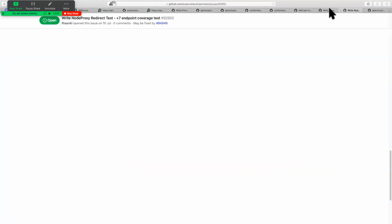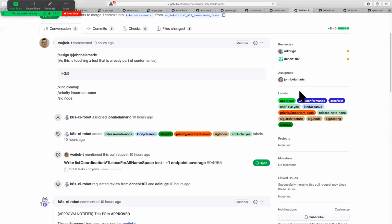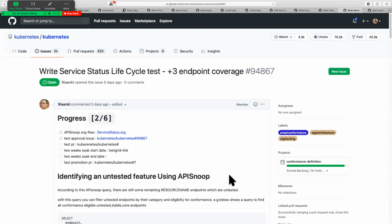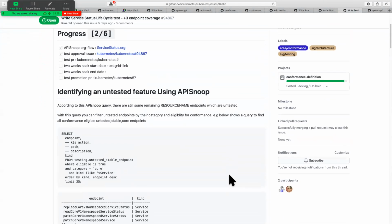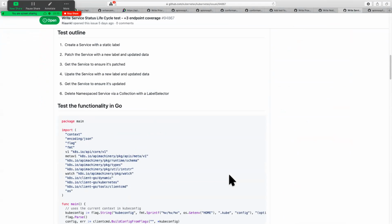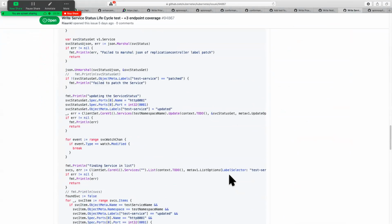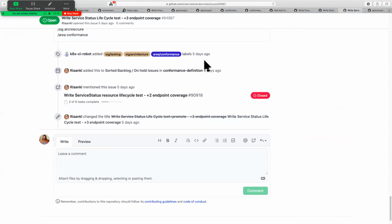Then the next point is the write service status lifecycle test. It was an old test that was approved a while back, but it fell to the back burner. So we rewrote it, and we'd like some feedback on the way we wrote the test. It would basically hit 3 service status endpoints. If there's any feedback on that, we can go ahead and create the test for the pull request.